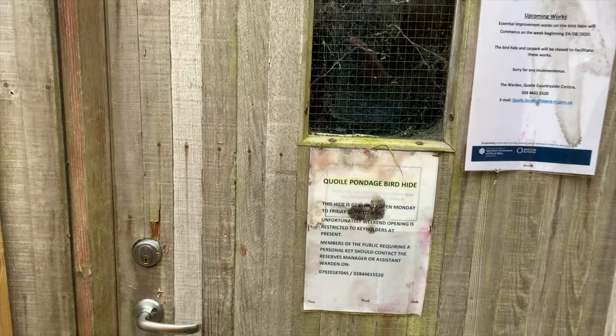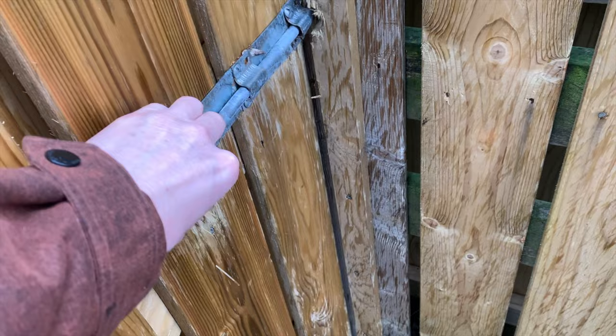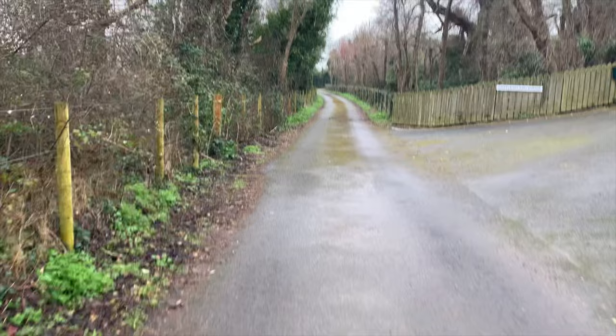It's not an ideal day for bird watching anyway, Harvey. One more look through this side. Actually, you'll probably get a better view over the top. I don't know what's down this road. There's another private property, but I'm guessing this road is still public access. I think it comes to a dead end, but we'll go and have a quick look anyway.